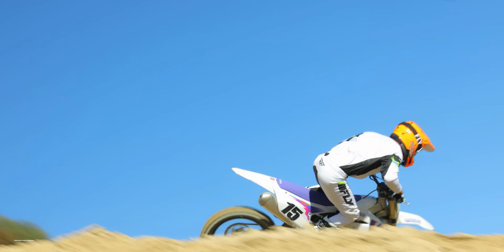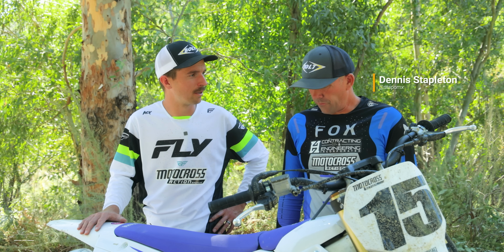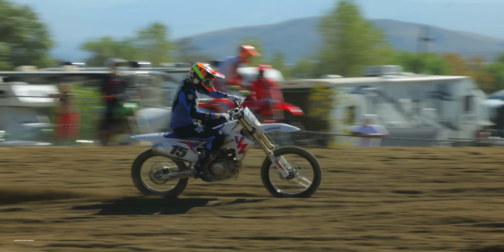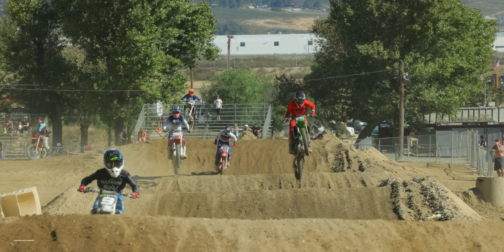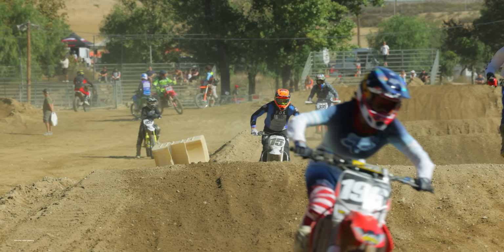So both Dennis and I have spent a lot of time on this bike this last year, and Dennis rode it with me today. What'd you think about it? Overall, it's one of those bikes that I jumped on and it's really easy to feel good and fast right off the bat. We're fortunate enough to ride lots of bikes, so sometimes when we're going to do video or photos, you get on a bike and you're like, oh, I just don't feel that good. Well, not the case on this bike.